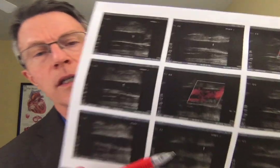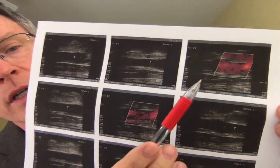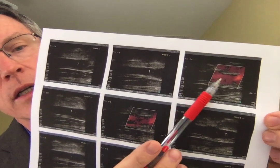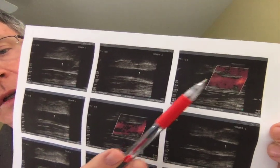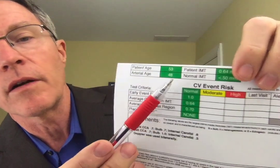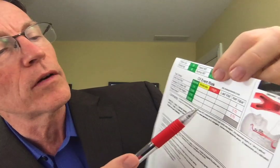I'm going to show you the CIMT of a patient that I saw recently. And as you can see, his CIMT does not show any of this significant turbulence at all. I'm jealous of his arteries. This is a gentleman that, sure enough, is in his early 50s. He's got the arterial age of a 48-year-old man.